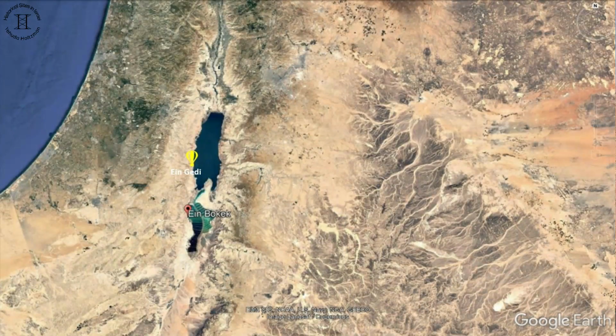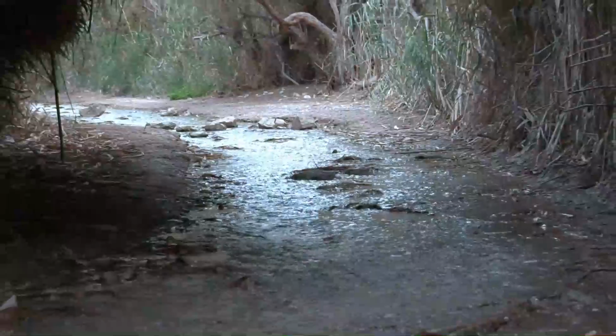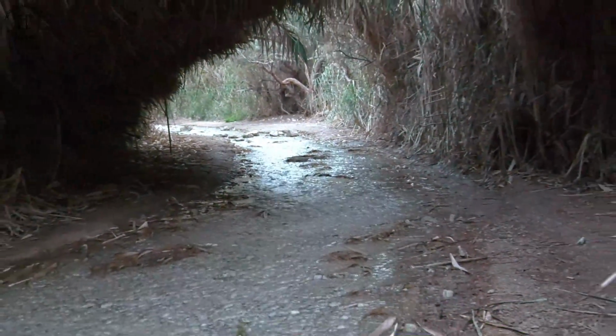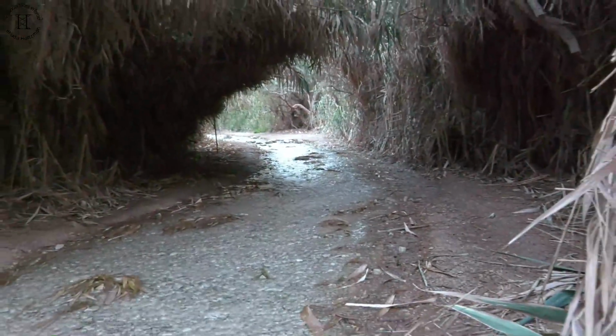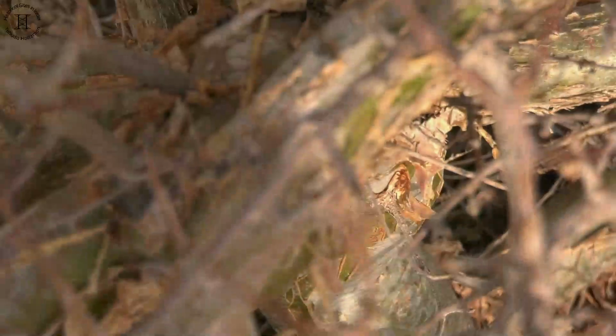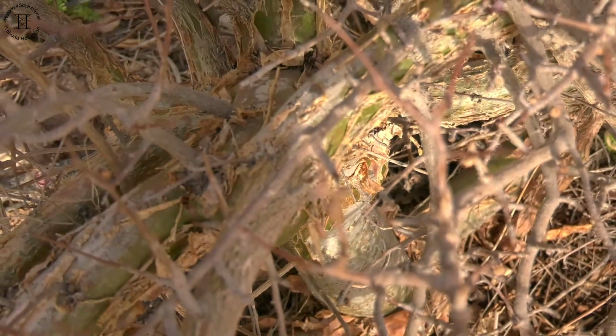Ancient settlement of Ein Bokek near the Dead Sea, 30 kilometers south of Ein Gedi. Looking around this arid place and trying to imagine what was here more than 2,000 years ago, how people lived here. Like Ein Gedi, also in Ein Bokek, the hot climate and the availability of water created a good infrastructure for agriculture. Growing valuable plants used for perfumes, herbs, and medicinal plants.